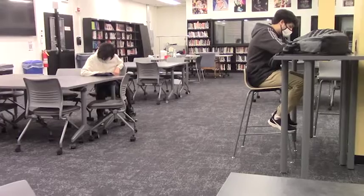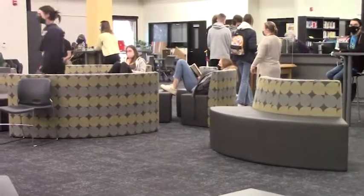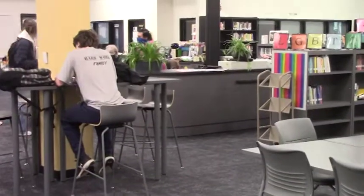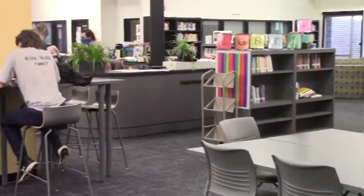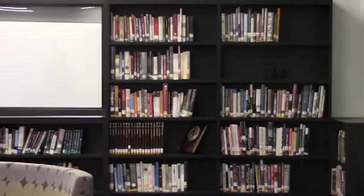So students can use the Media Center in lots of different ways. Like we said, it's a collaborative space. You can come down and work in a nice, quiet environment to get some stuff done. If you're in a class, that class can come down and use any of the tools we just talked about.